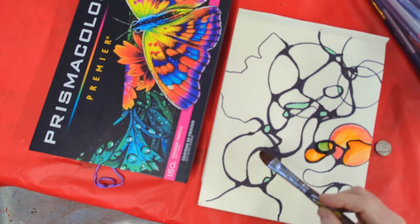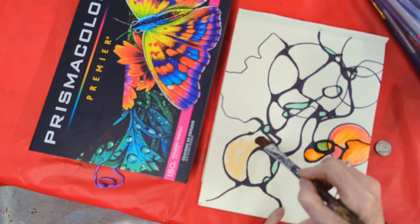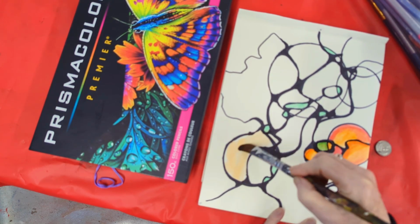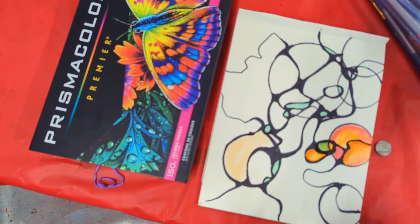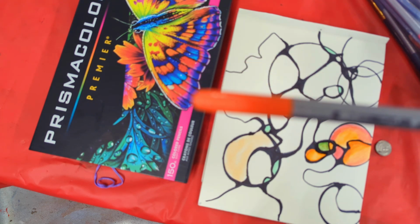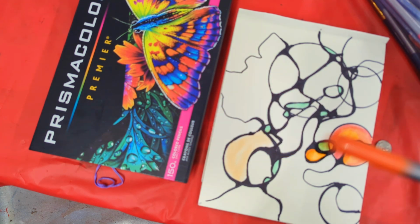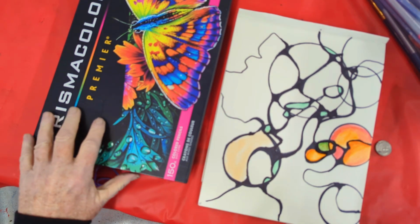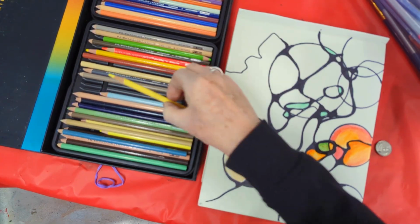Now I think I'll do a little down here as well. You see I've still got some of that orange on my brush. Here. And they are just a Staedtler marker. I think you can see that there. And I say I just got them from Costco. They're just cheap. And it's a great thing to do with children too, but you're going to find it's just so relaxing.